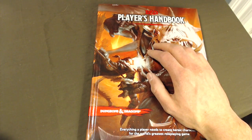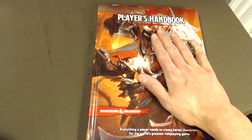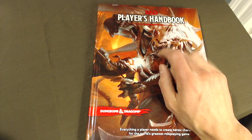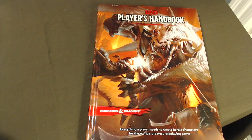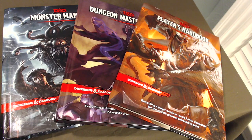Whether you're wanting to take your game to the next level as a player or you're thinking about DMing, if you only own one book, this has got to be it. If you haven't bought a book yet, this is the first one you should buy. Now, let's talk about some scenarios in which you might want to buy some of this other stuff.